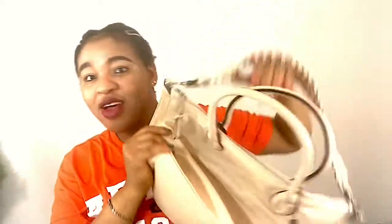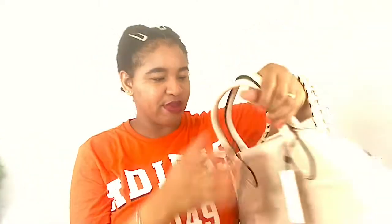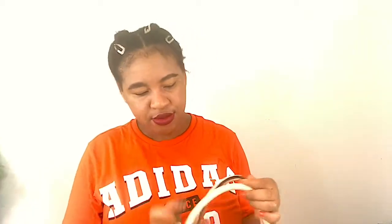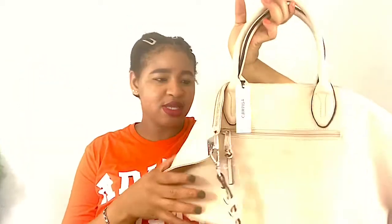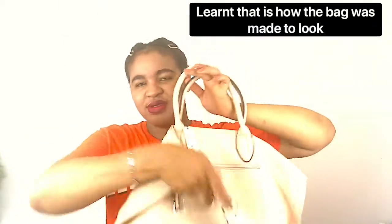Wait, hold up. I don't understand how this bag is the kind of bag that you must carry with something to get the shape, because my lipstick has stained this. This is the kind of bag that you have to have something inside it to get the shape. Like, I mean, moving down.